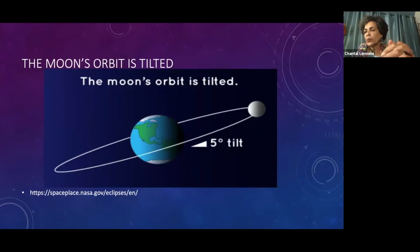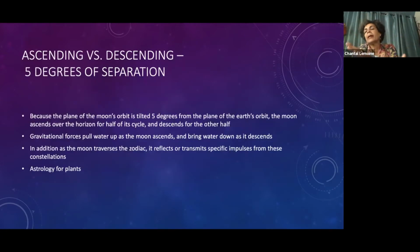What influences the type of gardening that I do is really the fact that the moon's orbit is tilted. The moon's orbit is tilted by 5 degrees in relationship to the orbit of the Earth. Next slide, please. So these 5 degrees of separation make it so that during half of its cycle, the moon is moving further away from the Earth. And during the other half of the cycle, the moon is moving closer to the Earth because of the tilt of the orbits. So as it's traveling through its orbit, it will ascend in the sky for 2 weeks, and then it will descend in the sky for 2 weeks.